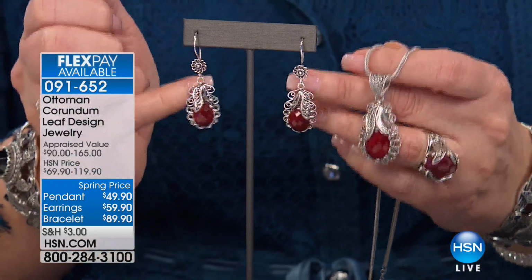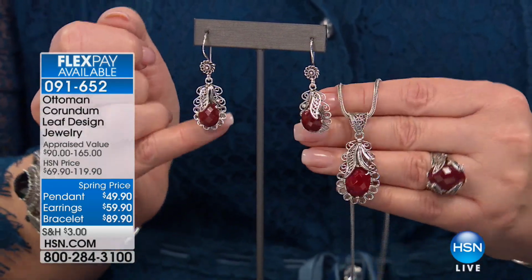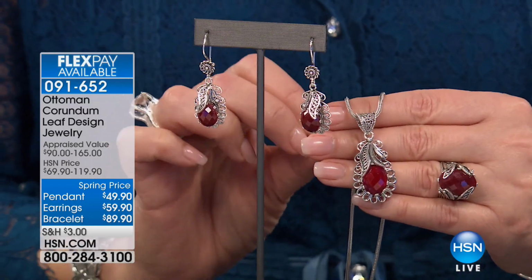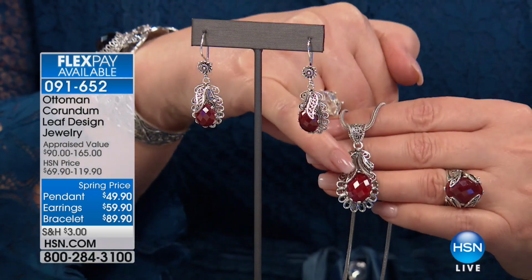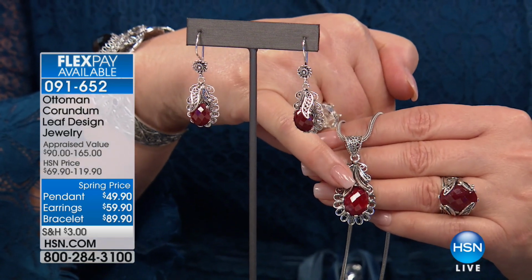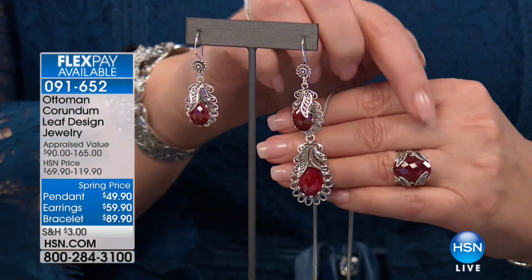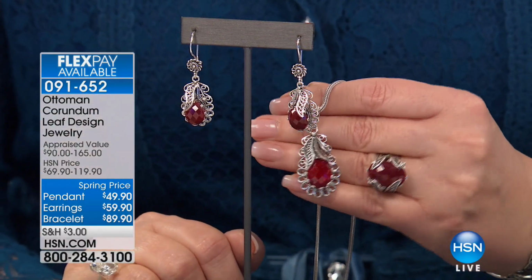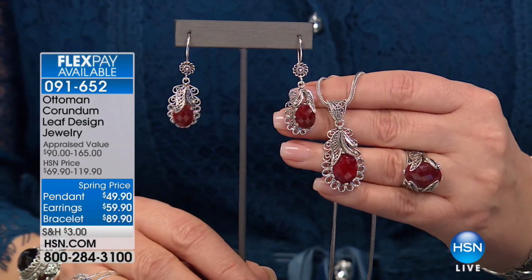Look at the earring. The earrings are only $59.90. In the earrings, in the pendant, and in the bracelet, you can choose 2 colors of red. We have burgundy, which is the deeper color like in my ring, or we have a raspberry, which is more of a berry color. All right, so this is the raspberry color, and this is the burgundy color. That's illustrating the 2 different colors. Just like the almond bud blossom, they vary in reds. They do.